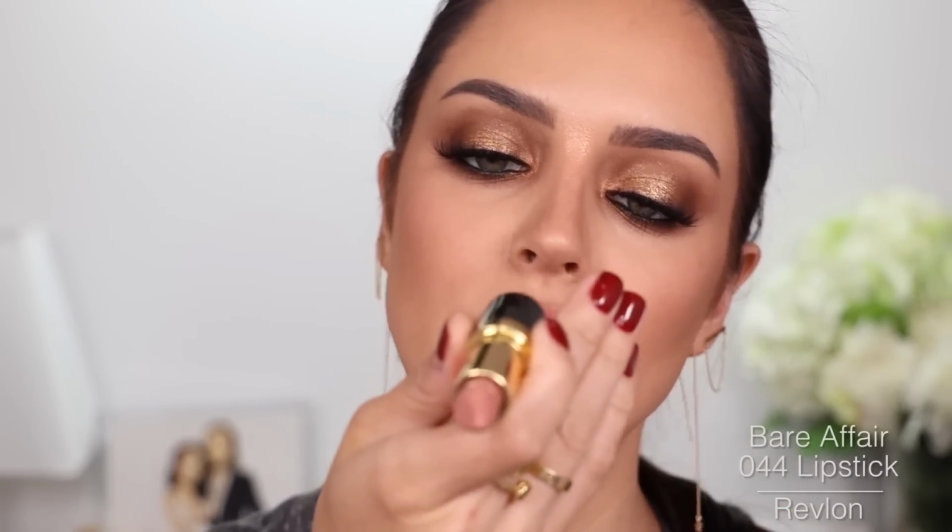And then for lipstick, I've got this Revlon one. I just opened it. It's called 044 Bare Affair, and it's really nice. So that's one look. And if you wear a hijab, this is what it will look like with a maroon hijab. Or something similar if you were to wear one.